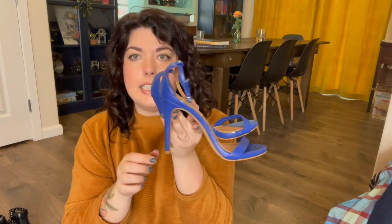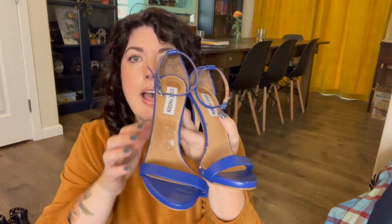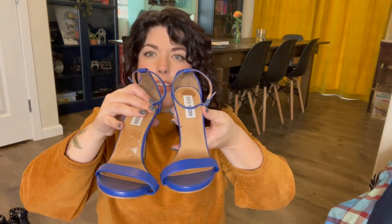All right, and here's another pair of Steve Madden. These are some royal blue heels. They're in okay condition. Like, the heels themselves are in great shape. There's no scratches. The only thing is on the inside, and I think you can see because it's such a bright color, where the color has started to peel off there. I think because it's on the inside, I don't think it's gonna deter anybody from purchasing these. I will note it in the listing and adjust the price accordingly. These are size 7.5. I still am hoping to get around $20 for these.